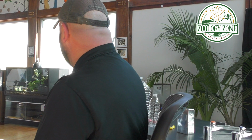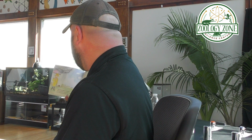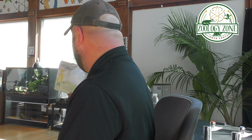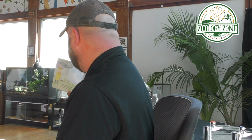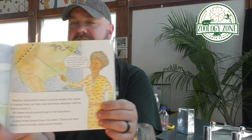Wind brings changes in the weather. Rainstorms blow in with the wind and out again as the wind pushes the clouds along. Weather forecasters want to know where the wind is coming from so they can see what weather will be blown in with it. We name winds according to the direction they come from. A west wind blows from the west, and there are east winds, north winds, and south winds. All right? So we can see all different directions that the wind is coming from.